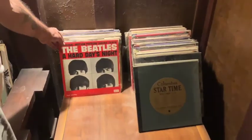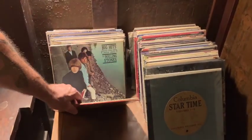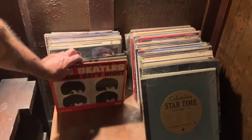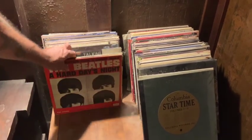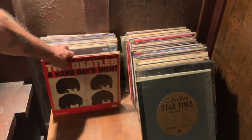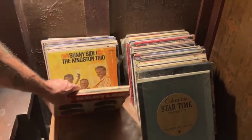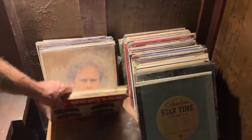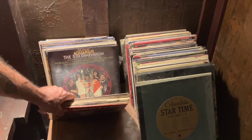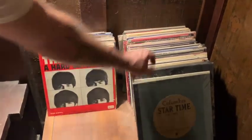A few good records here. Beatles, Hard Day's Night, Revolver, Rolling Stones, Rubber Soul, The Talking Heads, Kingston Trio, The Beach Boys, more Kingston Trio, Simon and Garfunkel, The Fifth Dimension. Anyway, you get the idea. Some classical, whatnot.